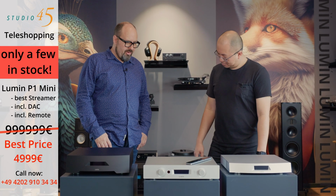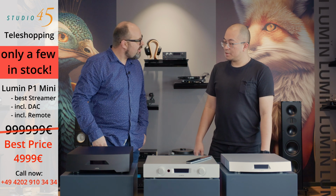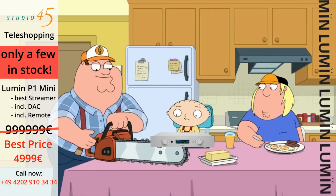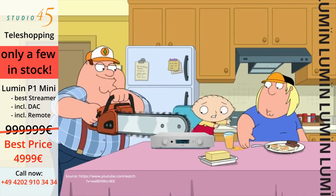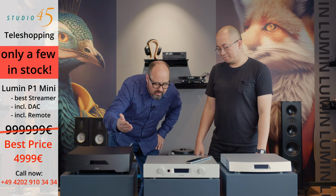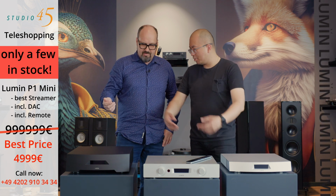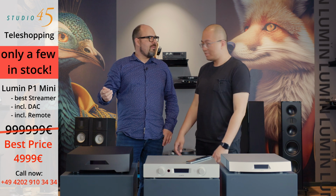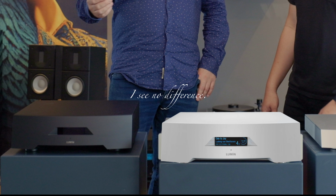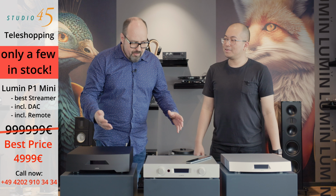Angus, and you told me this is nearly the same as the P1 Mini? Yes, it is. We cut it by half, literally. Wow, but it has the same connections, or am I wrong? It's the same, basically. We just cut two HDMI, but other than that, it's identical. Fantastic. All the functions.